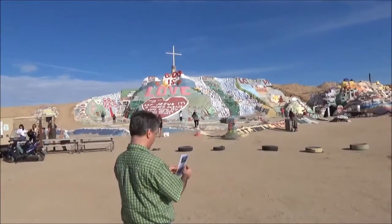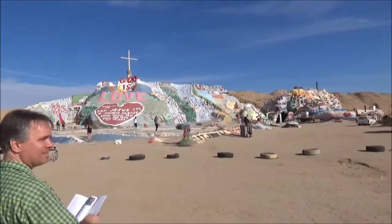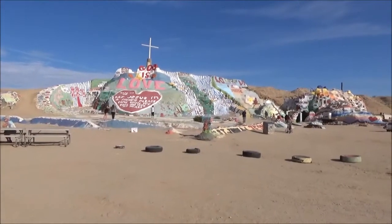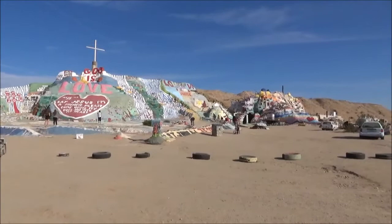This artwork is made from adobe, straw, and thousands of gallons of lead-free paint. In 1994, they tested the paint to see if there were toxic levels of lead in it, and it came back negative.